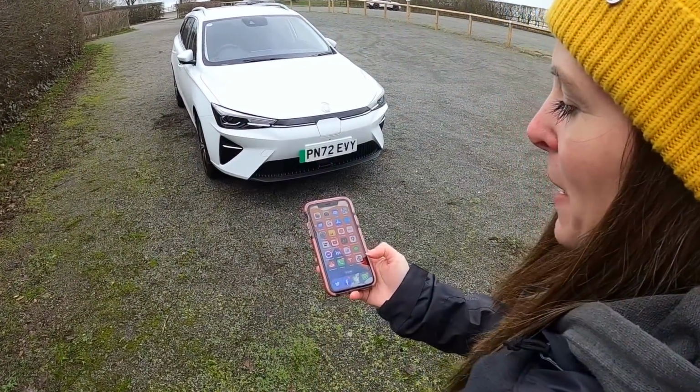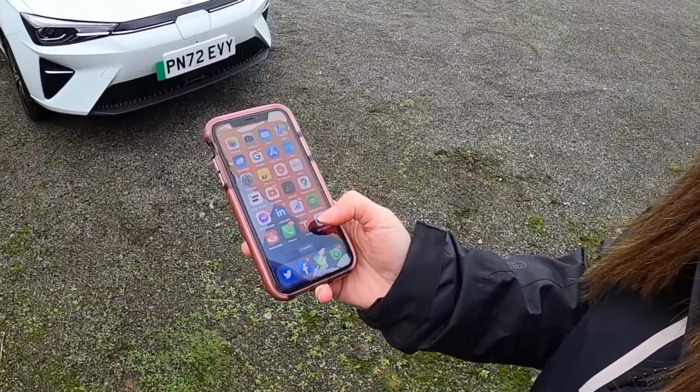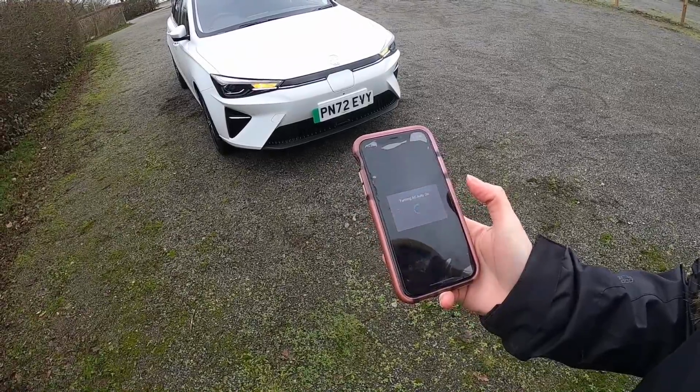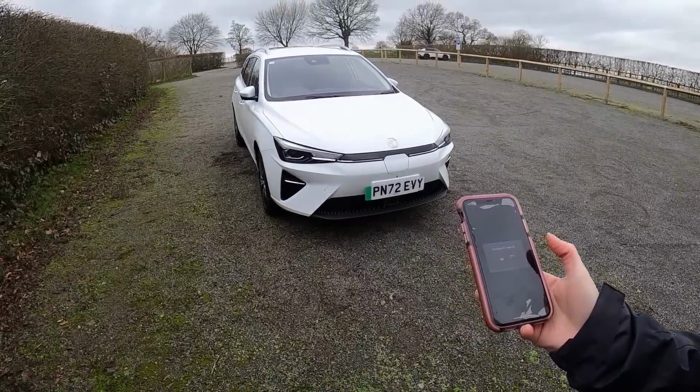Now, the first thing to mention about the new MG is the app. It's actually faster than the Tesla app from first opening. And to show the preheating's on, it puts the exterior lights on, which I quite like.